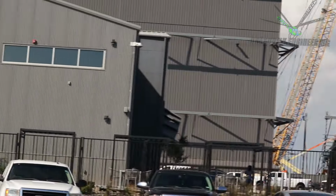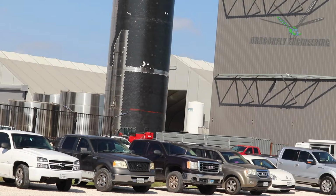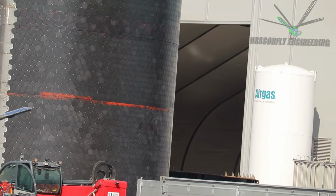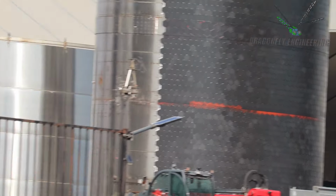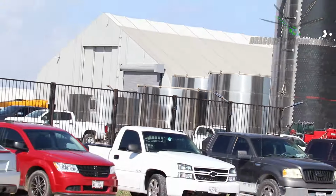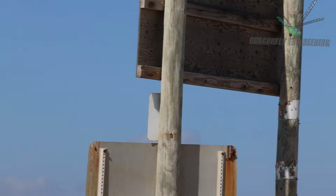Then over here we can get another view a little bit inside of the tent there. And the tent is where they do a lot of the welding of the barrel sections of the booster and the rockets, and the starships. And then here's some partially finished booster sections out in the yard to be stacked.